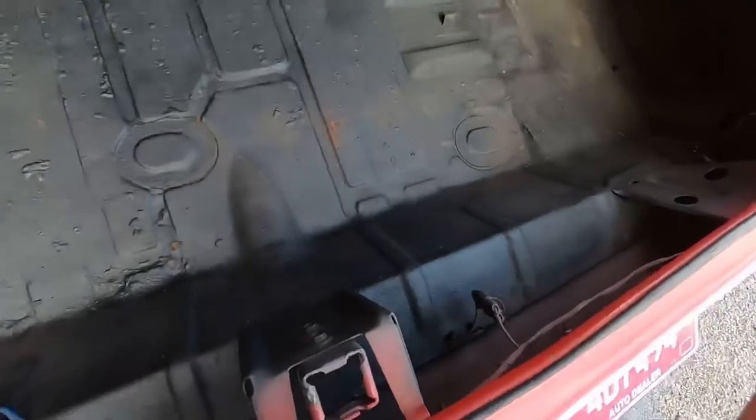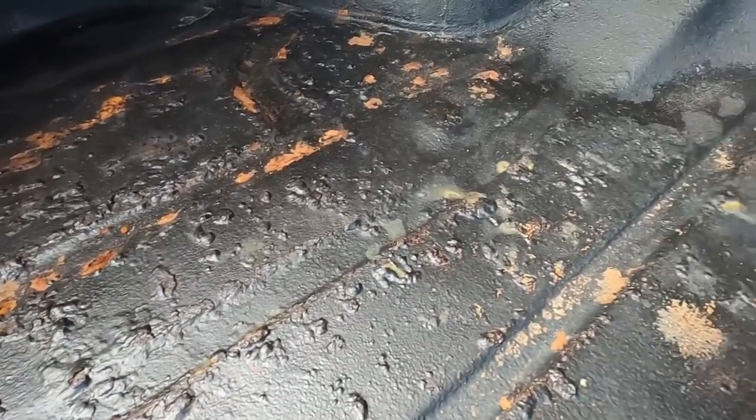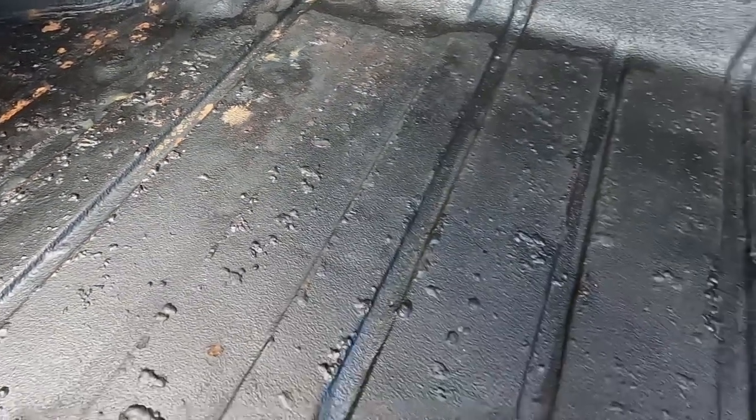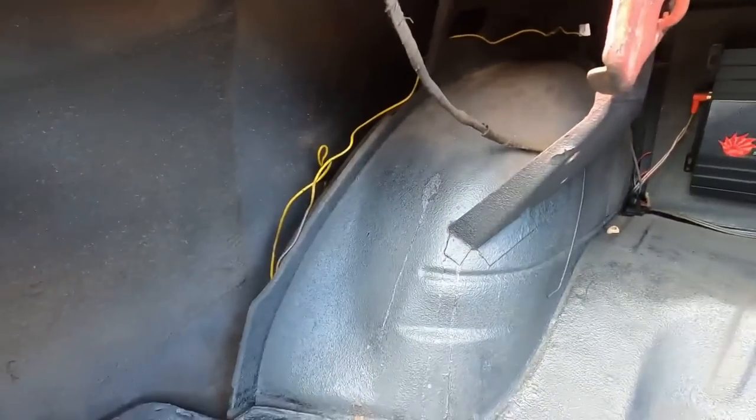Looking down in here, you've got a lot of little bubbles popping up. You can see the rust trying to form all in that area there. Water sat down, moisture got in it. Looks like a little patch here and here. Up in your package tray, looks like you got an amplifier here. Street Edge.